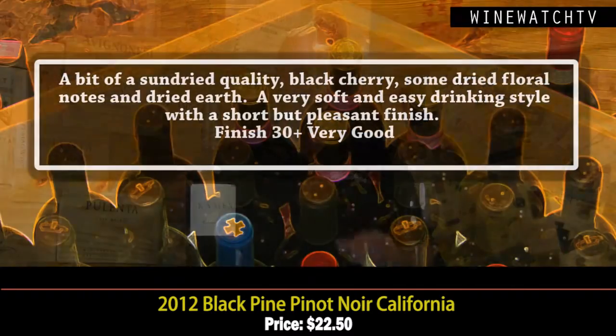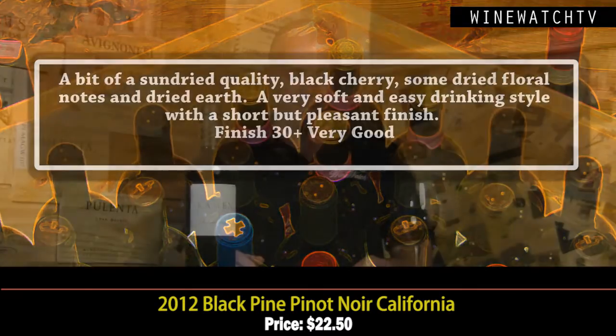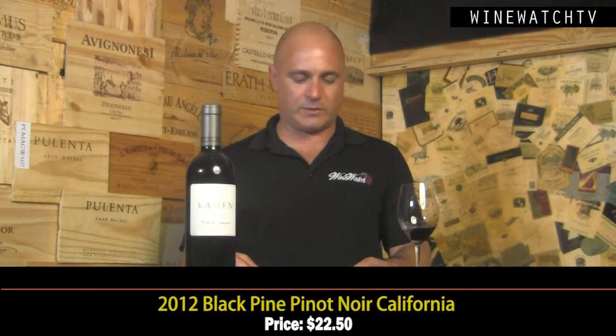The Black Pine Pinot, they blend Sonoma and St. Lucia Highland fruit for this one. It's got a bit of a sun-dried quality to the fruit to me. This black cherry and kind of dried flowers and a little hint of earth there. Very soft and easy drinking style with a short but pleasant finish. Very good also at $22.50.